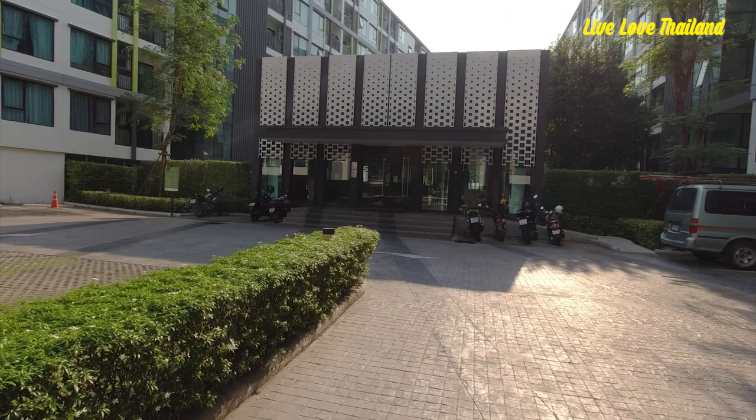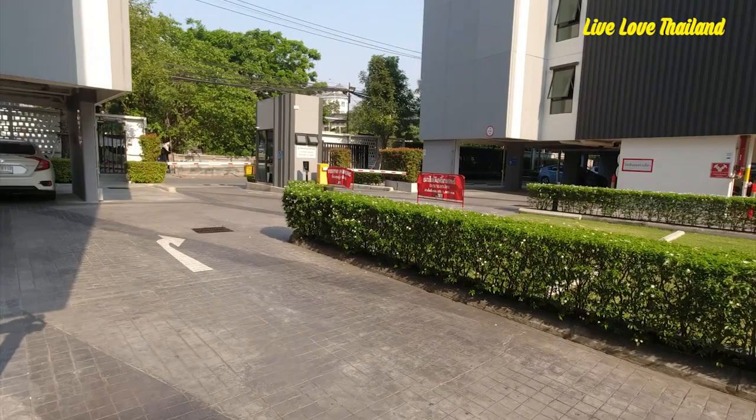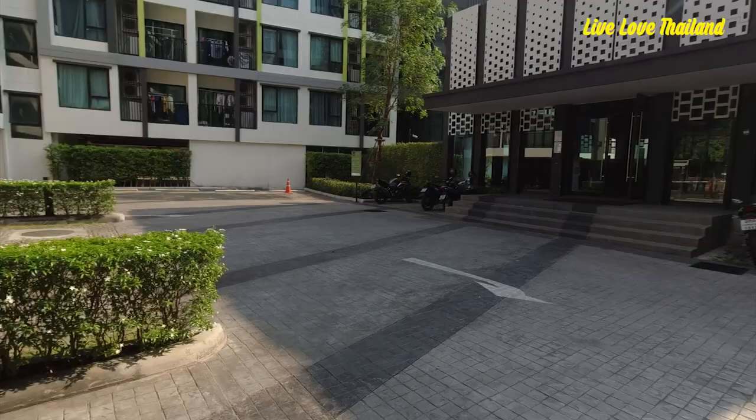So this is a shuttle bus that takes you every hour to the BTS if you don't want to take a motorbike taxi. And this is the entrance. As you see, you have three buildings, 1, 2, and this is 3. You have a parking space here for your motorbike. There are 2. So this is a general idea about the entrance of the condo.